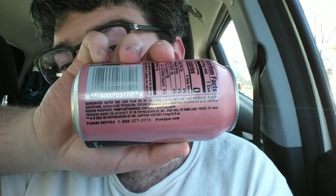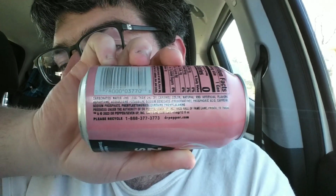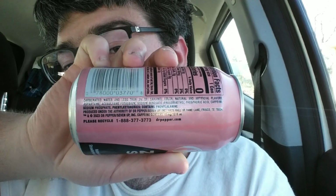But yeah, this is out for a limited time only, so definitely be on the lookout for it and get it if you can find it. The zero sugar ones are a little bit harder to find than the normal version, because at Walmart they got a lot of the original one, but not as much of the zero sugar one. But they got in a lot a few days ago. That's when I got this, you know what I mean? But they still had way more of the normal one than the zero sugar.